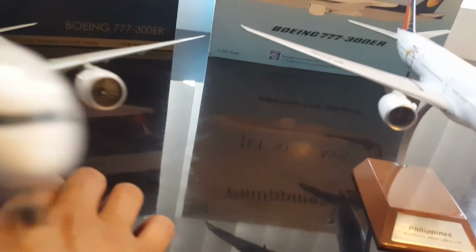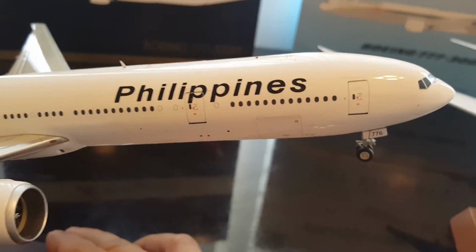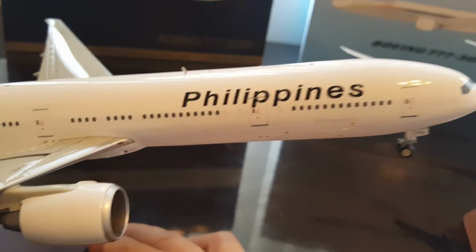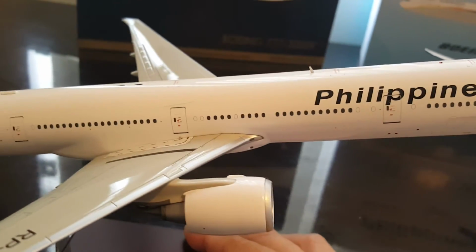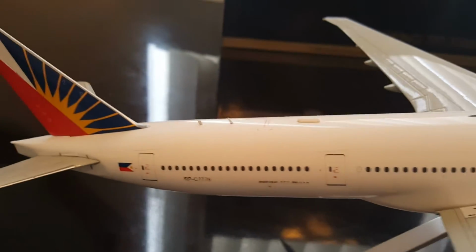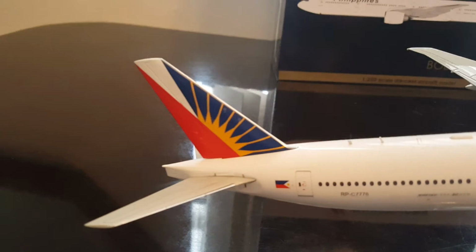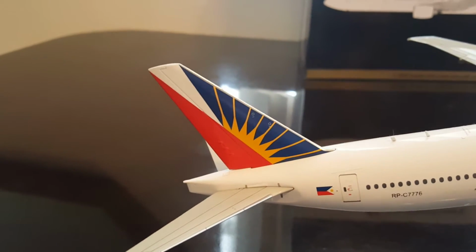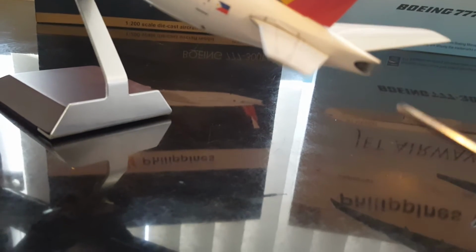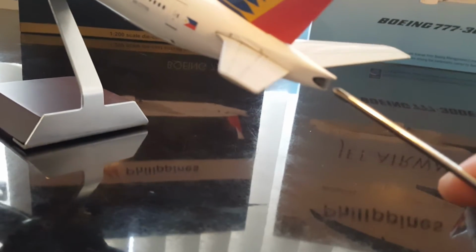Let's get on with the markings. Gemini Jets captured it perfectly. Philippines, that's where the logo should be. Anyway, it's all white. There's a Philippine marking, the flag, the vertical stabilizer and the horizontal stabilizer. APU exhaust has only one extension for the strobe lights. Nothing on the bottom, which should have strobe lights.